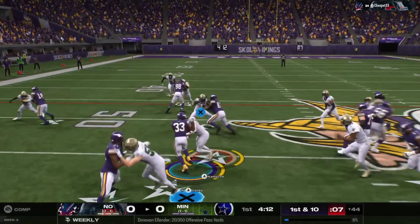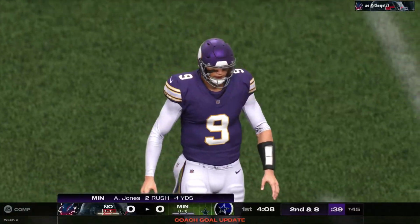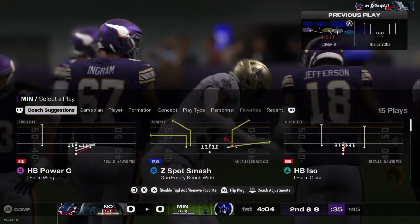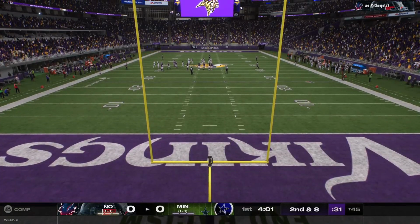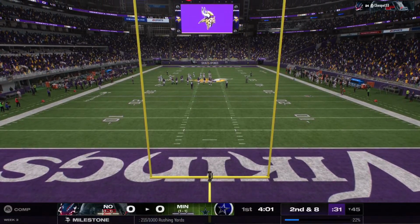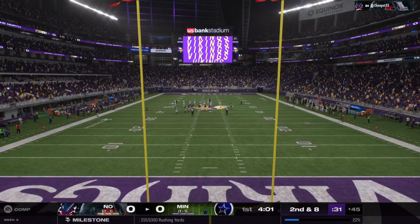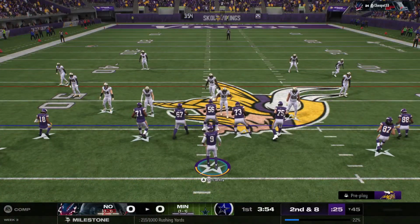Out of the gun, a give to Jones. And not a lot of space to work. He's brought down at the 45. He gets a couple on 1st, and they'll come up 2nd and 8. Okay, that's a run that's ho-hum on the stat sheet, but if you see a bigger play on the ground later on, it'll largely be because of a play just like that one, softening up the front and opening the door for a bigger gap in the future.